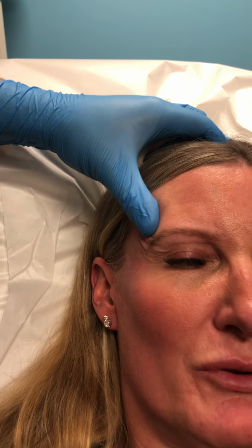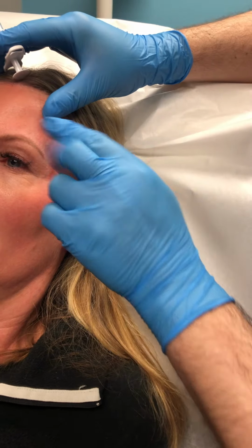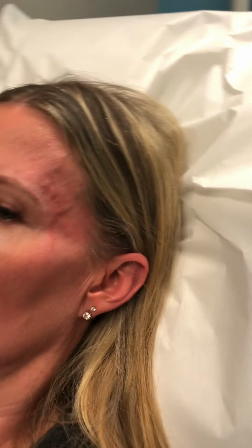Why is one side depressed more than the other? You know, it's a good question. That left side might be a sun exposure side. It may be related to sleeping, I do sleep on that side of my face. But you can definitely tell it's not quite as sunken in as it was when we first started. And then let me put one more little drop in here.